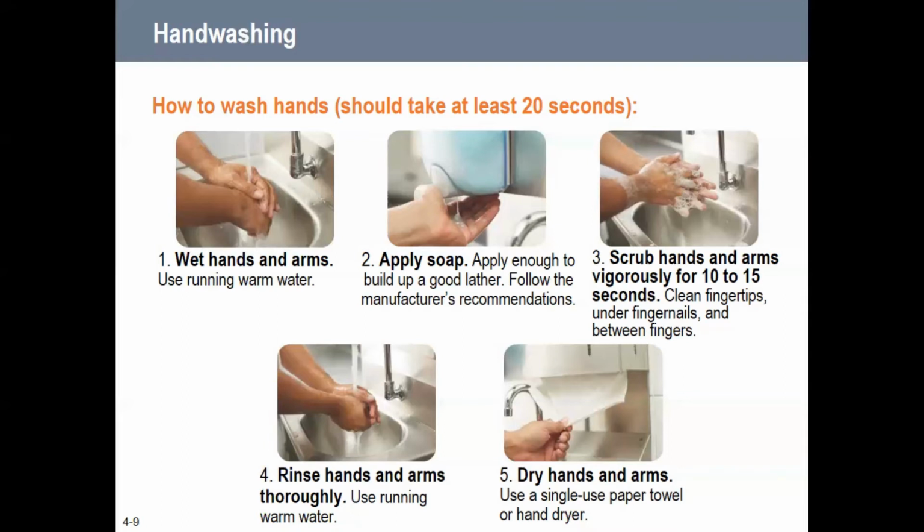The problem for us in the industry, if you're using hand dryers, is what's going to happen? What are you going to do? You're going to get tired of keeping your hands in hot air. You're going to wipe your hands on your apron or on your pants or something like that, which potentially recontaminates the hands that you just washed.